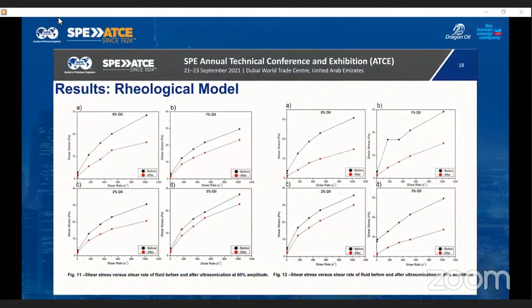The figure to the right is the rheological model graph for 90% amplitude, and it can also be seen that it follows the same trends. However, there is a far greater shift at higher amplitudes.